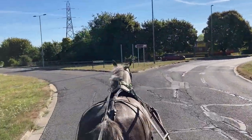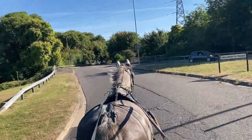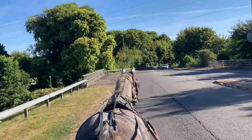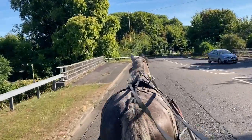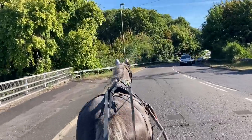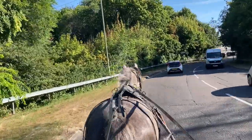Well, then that's, you know, you can't argue that that is pain. That's what it is. That's why the horse will yield to that, because it's hurting, obviously.